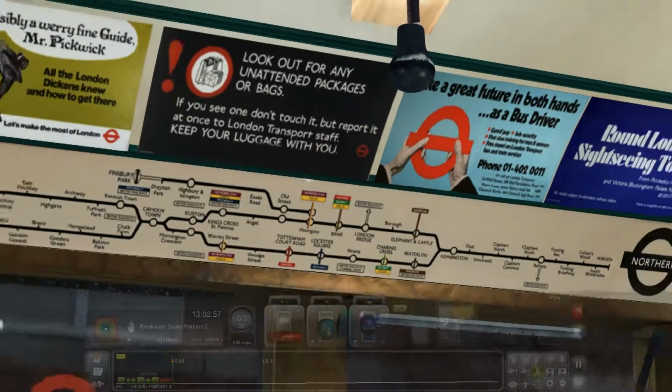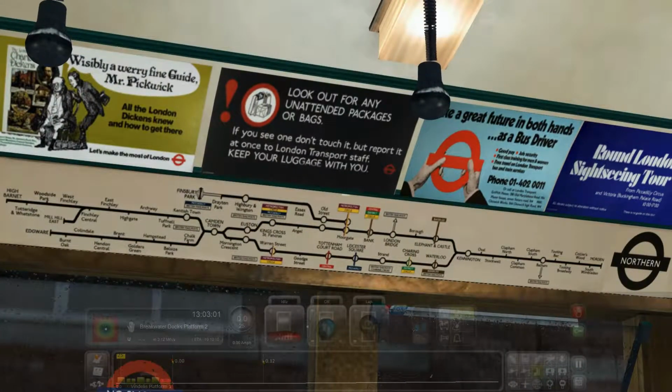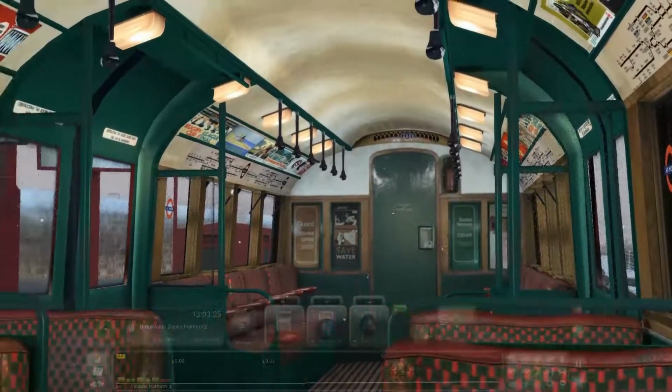map for the Northern Line on the tube, from High Barnet and Edgware through Camden Road, through central London, and then out the other side, Oval, Clapham, Tooting Bec, South Wimbledon and Morden. Down to the no smoking signs. And how good does this look from the inside?